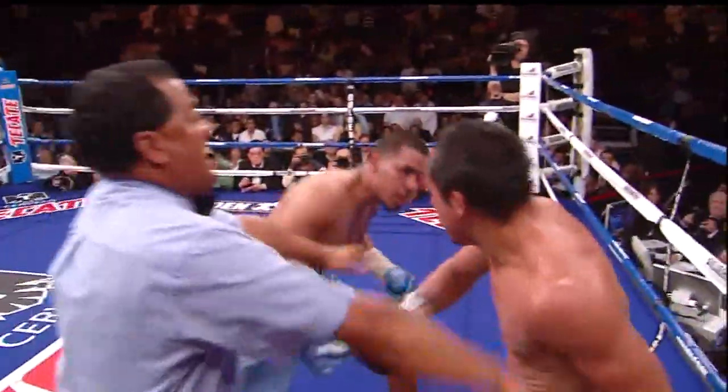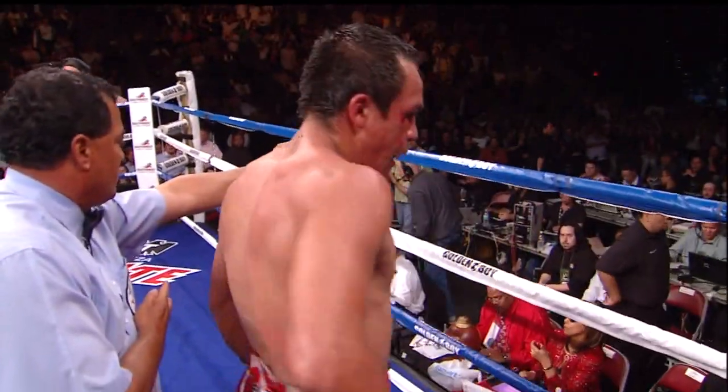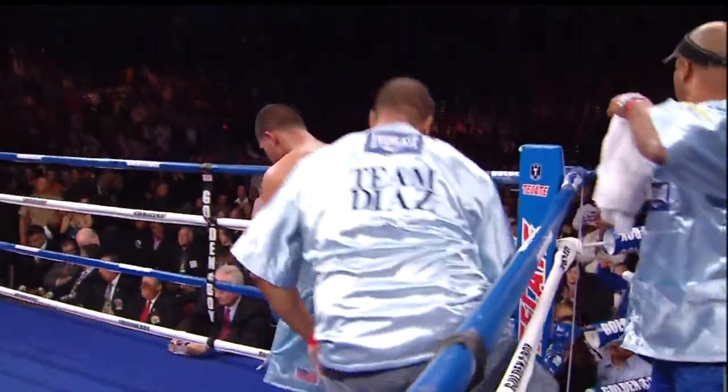Diaz eats a hard right hand, lands a hard right hand, takes a hard right hand. Crowd rises to its feet again.